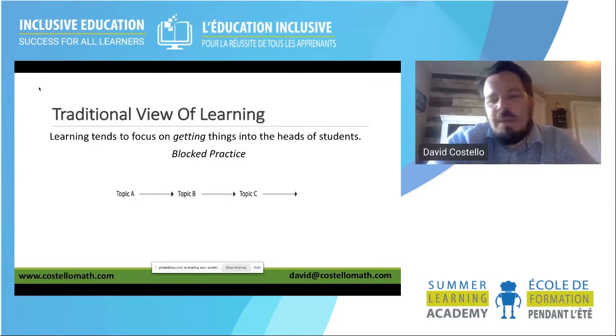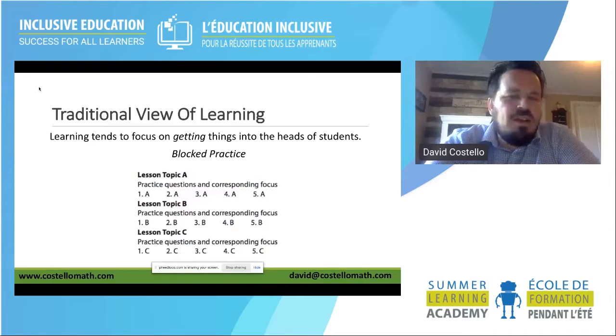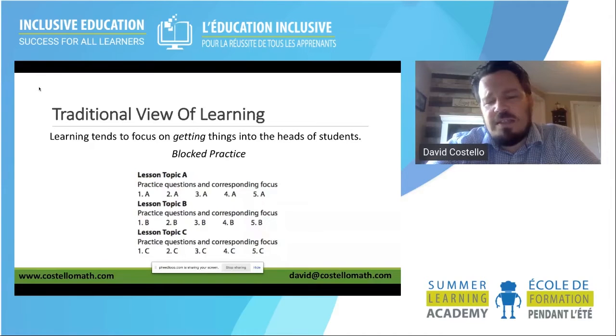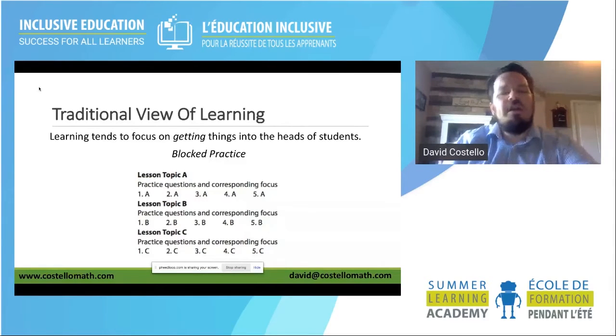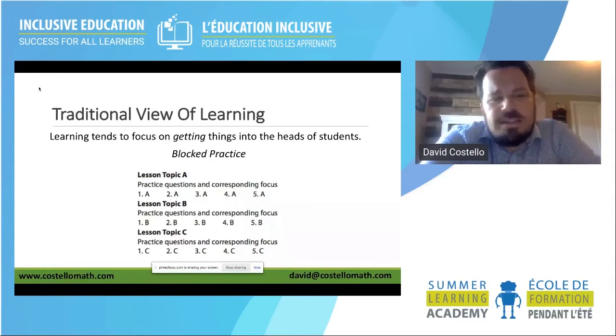Another form of block practice is if we have lesson topic A, and just say that's place value of whole numbers, we give practice questions and corresponding focus tasks on lesson A, topic A. Then when we move on to topic B, we do the same thing. We've compartmentalized it, and our practice focuses specifically on the concept we were applying. So then why do we do this?